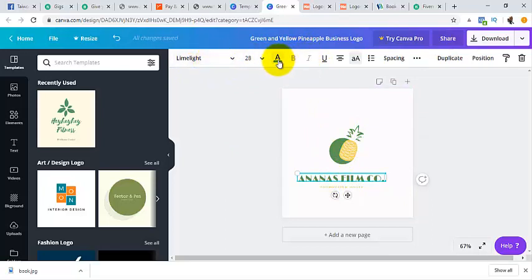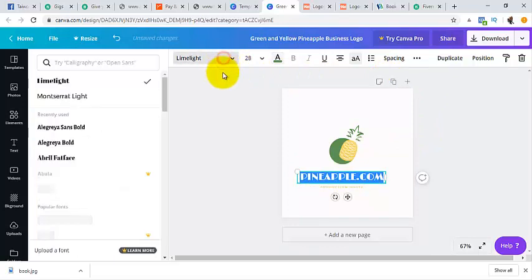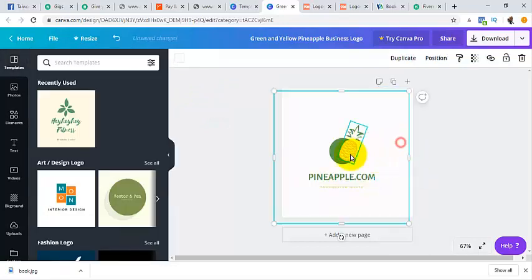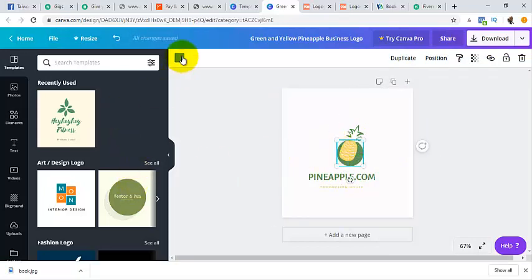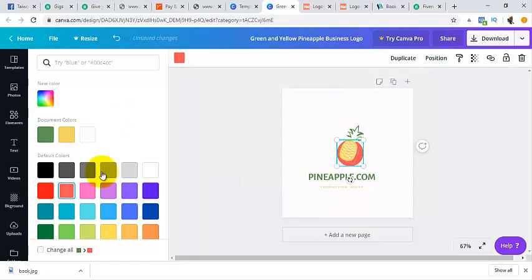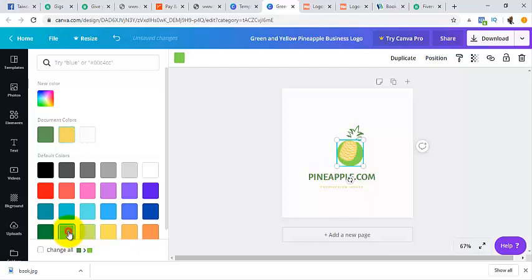Come over here. Okay, this is the text item. You can modify and type whatever you want here. I want pineapple.com. Since I don't like the font, I can change the font to my preferred one. So like this green element, I may decide to change it to my own color. I can select color here and pick something like this or this, or let's even use something else.